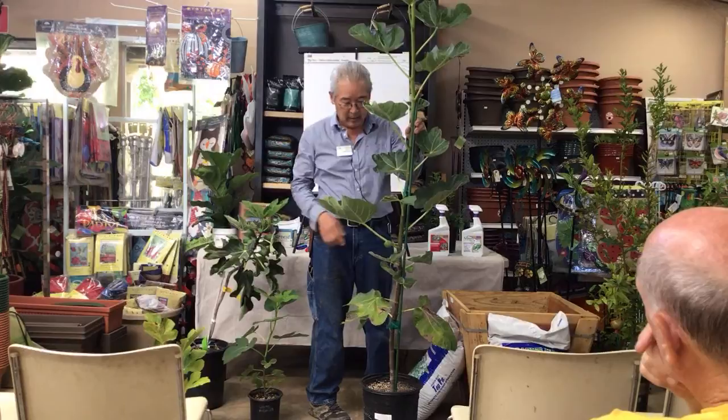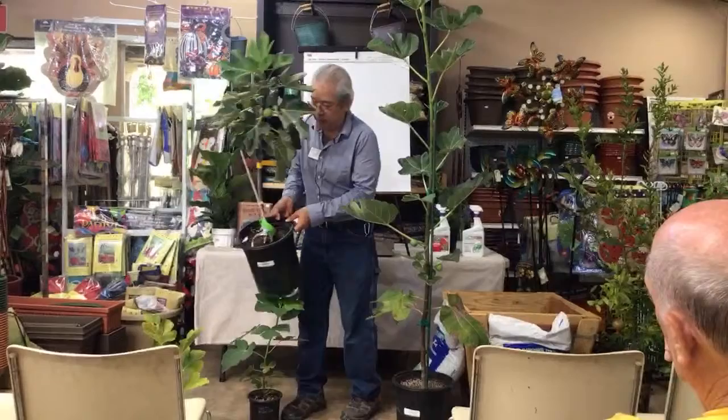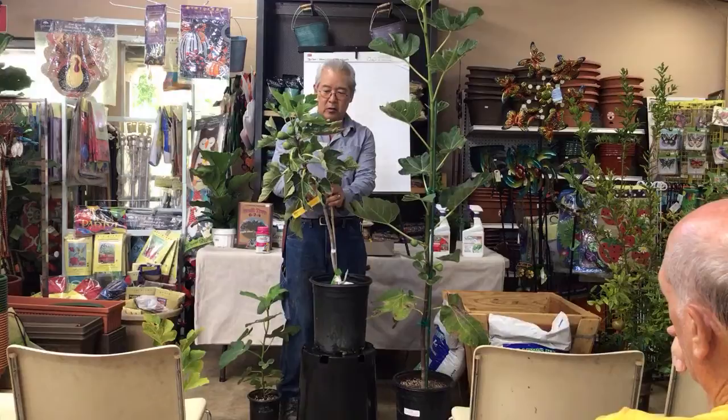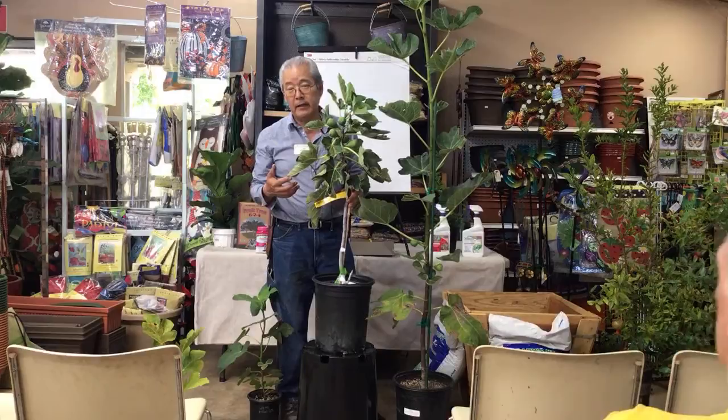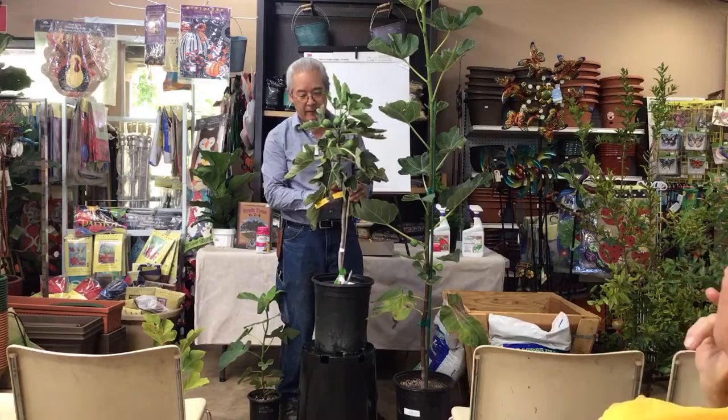Figs have 2 crops. So you can look at this tree. This is a 2-year-old tree here, started from a cutting. This is last year's wood. This is this year's wood. So figs can develop 2 crops. One would be figs that are in last year's wood. So if the fig developed on this part here, which is in its 2nd year now, that would be the spring crop, and it would already be ripe and already be gone.